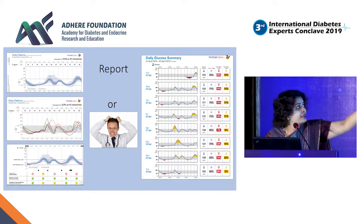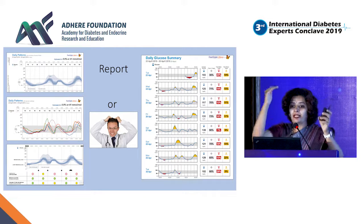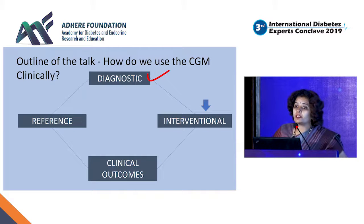We do not look at these 3-4 pages which are there in the beginning, and we only look at the last page. So no headache, right? Simplify it by categorizing it in 4 parameters, graph it properly. So this is diagnostic. Now let's look at what is the intervention we are going to do.